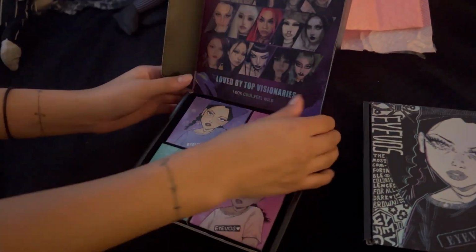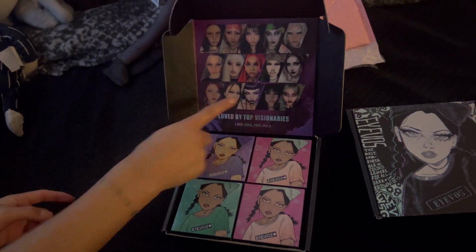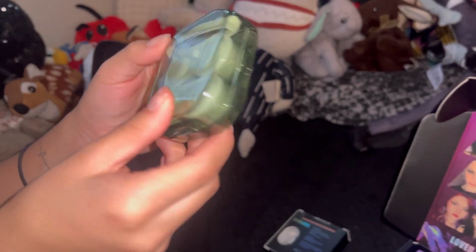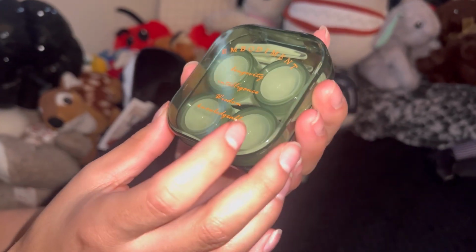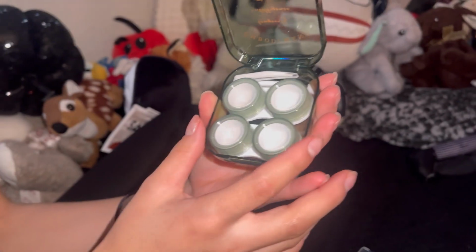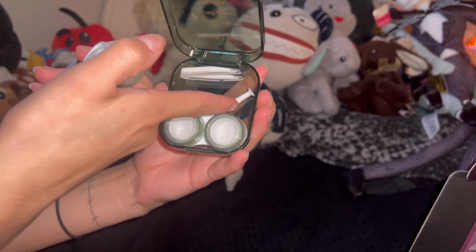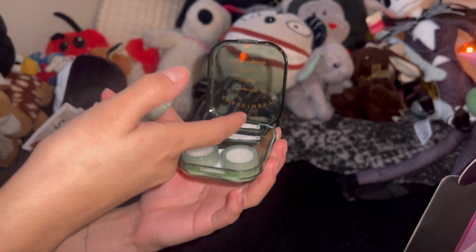Okay, this is actually cute. Literally me right there. All right, they sent an extra case, so you don't have to go out of your way like myself and buy extra. It comes with two cases, the little tweezer, and the eye plunger thing. Okay, you guys, now I'm gonna try them on. Guys, I bought a case when my contacts already had a case with them.